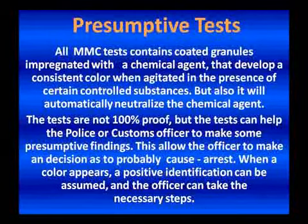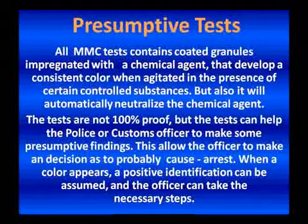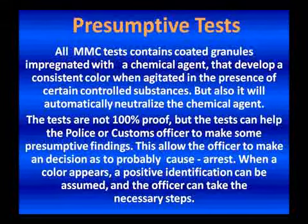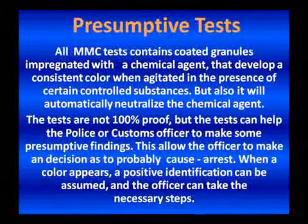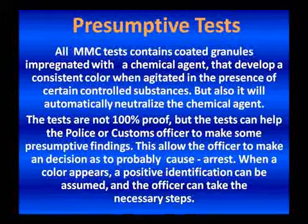Presumptive tests. Each test contains one or more chemical agents that develop into a specific consistent color when agitated in the presence of certain substances. The simple color-based approach is the easiest way in the field to identify controlled substances. While not entirely 100% proof, the tests can help the officer with making some presumptive findings. These findings then allow the officer to make an informed decision as to probable cause, arrest. When a specific color appears, a positive identification can be assumed and the officer can take the appropriate steps within the context of the situation.